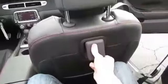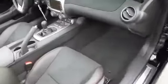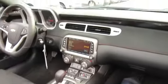The seats themselves are pretty soft, got a nice amount of padding to them, with some side bolstering that kind of hug you in a little bit more to make it feel more like a bucket seat. Little armrests on each side, your rear speakers. And getting out is a cinch. It's got a pretty reasonably sized glove box.